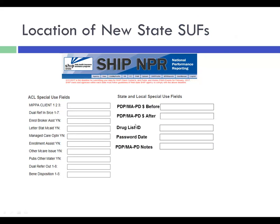The drug ID list and password date, those are not required. You don't have to write that in. That's actually not going to be on the client contact form that we've updated. And there's also a note section that we're going to go over here in a minute on what exactly that note section means. So starting October 1st, 2017, the before number and the after number are going to be required to submit a client contact.